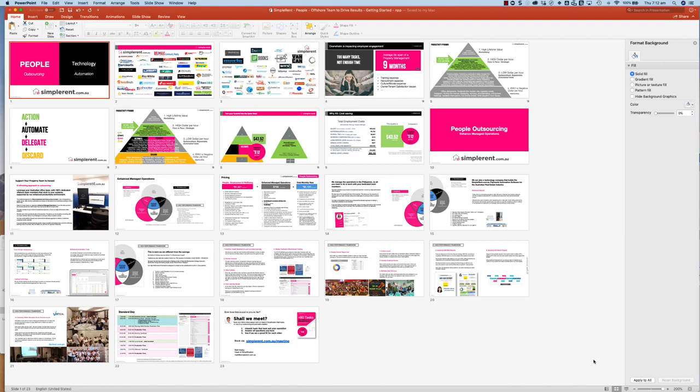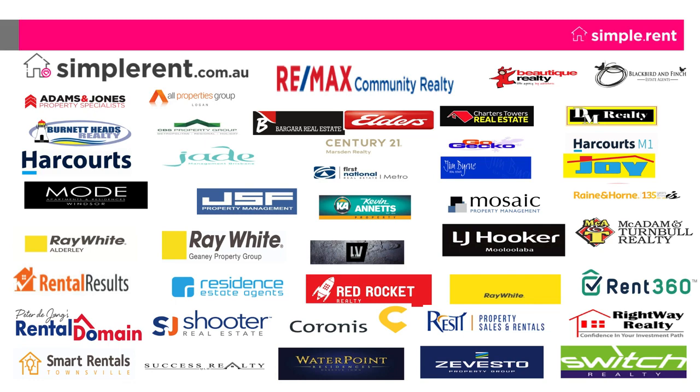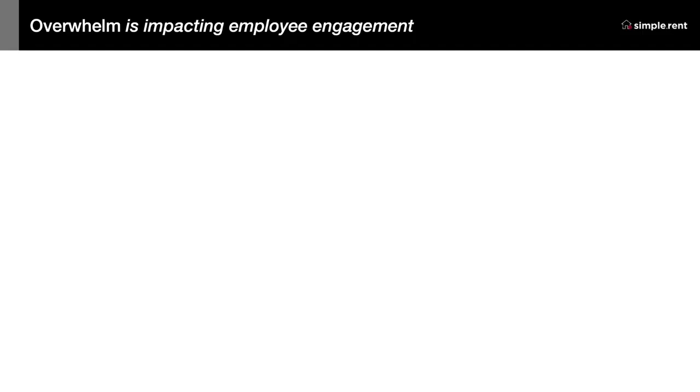So people and technology, that's what we do. We're software developers, but we're also outsourcing specialists. We've got over 427 people in the Philippines, and we service, and are very grateful to service with our automation and our outsourcing business, both real estate agencies and actually quite beyond into other industries as well.